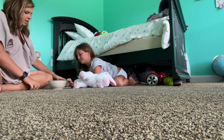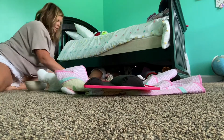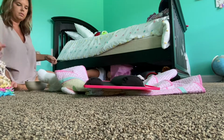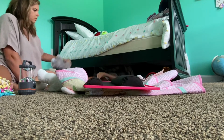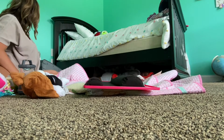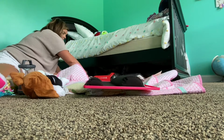Underneath her bed, she had built a little reading area under there. So she had some blankets and a lantern and little string lights and all kind of things that she had set up under her bed. So we are pulling all of that out and sorting through what is under there. This bag that she just handed me had a candy stash that I did not know she had hidden under her bed. So we are pulling everything out, sorting through it, deciding again what is trash, what is donate, what do we want to keep.